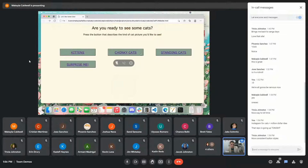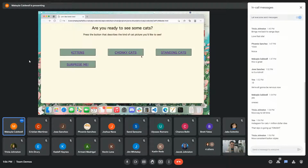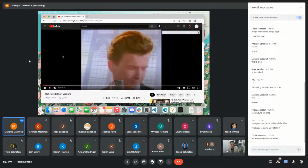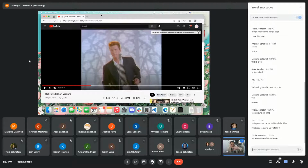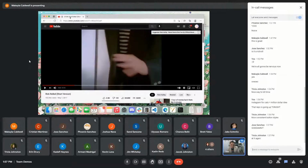So Trisha is our UX expert. She likes your nice, consistent button styles. I never thought about this before, but when I hover over the buttons, it turns into the little hand cursor sign. I don't know why I thought that was so cool. Wow. So when you click on these, it's gonna show you a picture of all the guys. So that's what that one does. It also does that.